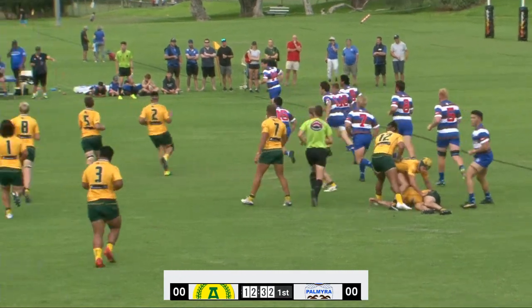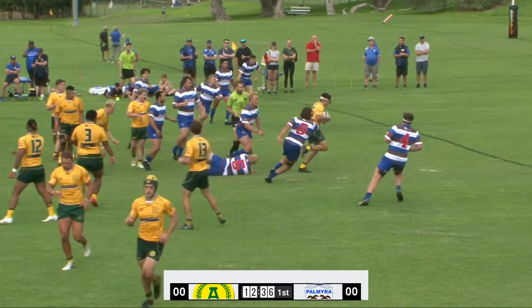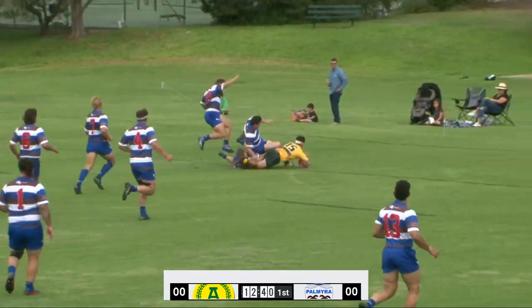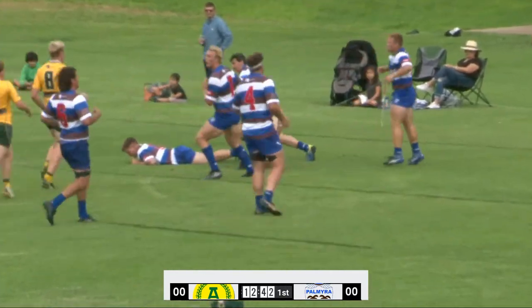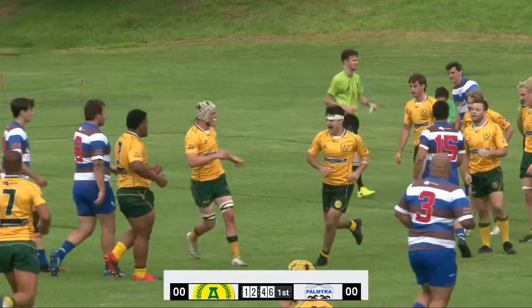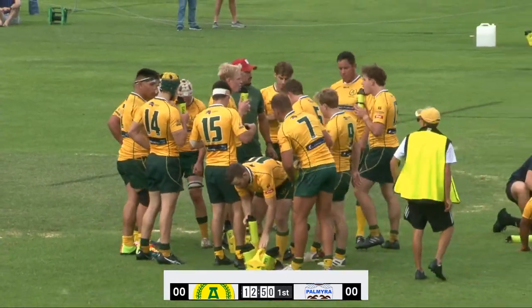Just dicing through the gap there, Moran. Everyone thought coming off that first pass it was going to be a Lalaga ball again, but it was Jacobson. And Moran just dancing around the back, finding a little hole for himself. The cover defense were coming across, but he was just too close to the line. And Associates go up 5-0 in the first.